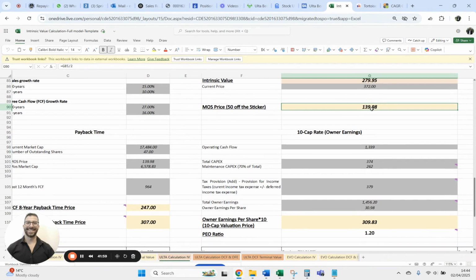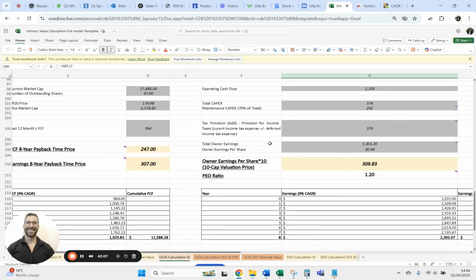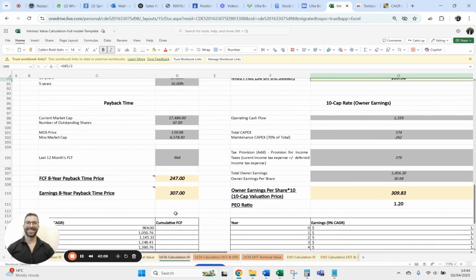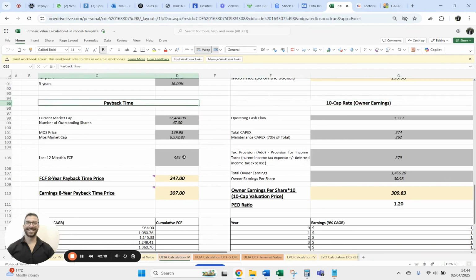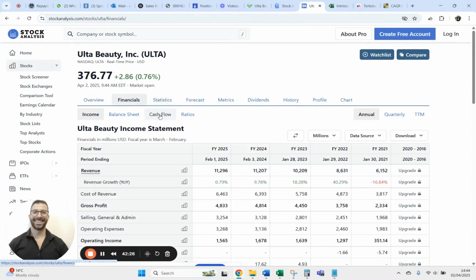So that's the metric, because Ulta Beauty is not growing their earnings per share at really high rates, and so I was expecting the price to be quite low. But then that's why I'm going to use other metrics, namely the payback time and the 10 cap rate. The payback time is based on the company's latest free cash flow. I use 964, right? That's the latest free cash flow, which you can get right here.